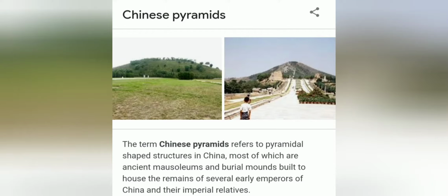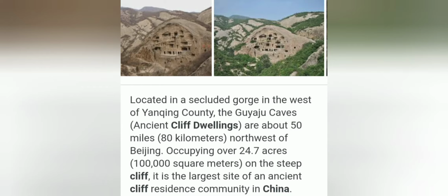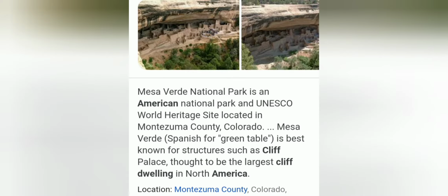If you know what to look for, you will automatically see the Chinese had similar building techniques to the indigenous melanated people of America. China has mounds that predate the modern Chinese. So does America, that predate the modern Native American. China has cliff dwellings and cave dwellings that also predate the modern Chinese. America does too, that predate the modern day Native American.